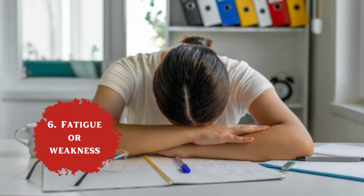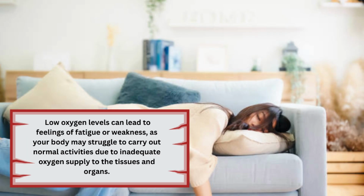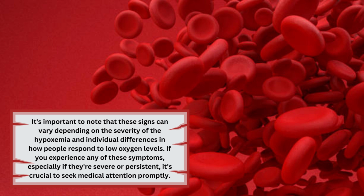Sixth sign, fatigue or weakness. Low oxygen levels can lead to feelings of fatigue or weakness, as your body may struggle to carry out normal activities due to inadequate oxygen supply to the tissues and organs. It's important to note that these signs can vary depending on the severity of the hypoxemia and individual differences in how people respond to low oxygen levels. If you experience any of these symptoms, especially if they're severe or persistent, it's crucial to seek medical attention promptly.